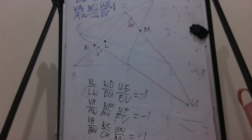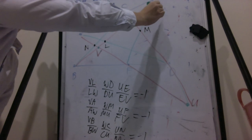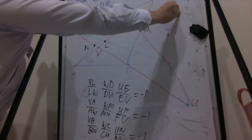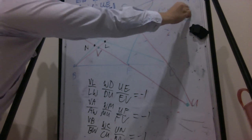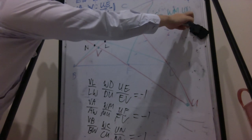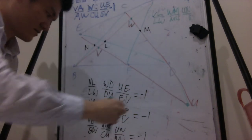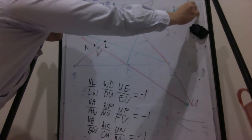Yeah, it's VL on LW, WM on MU, and then UN on WV. They're on the same triangle here. This is wrong. It's whatever that says. Okay, then it's NV, in green. NV.